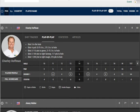The first stroke was in the right rough. From the right rough, from a distance of 176 yards, he made a stroke to the right fairway, and he was 117 yards from the hole. But this time he needed 3 strokes to finish this hole. He made a stroke to the green, 21 feet and 2 inches from the hole, and after that he made 2 putts from this distance.